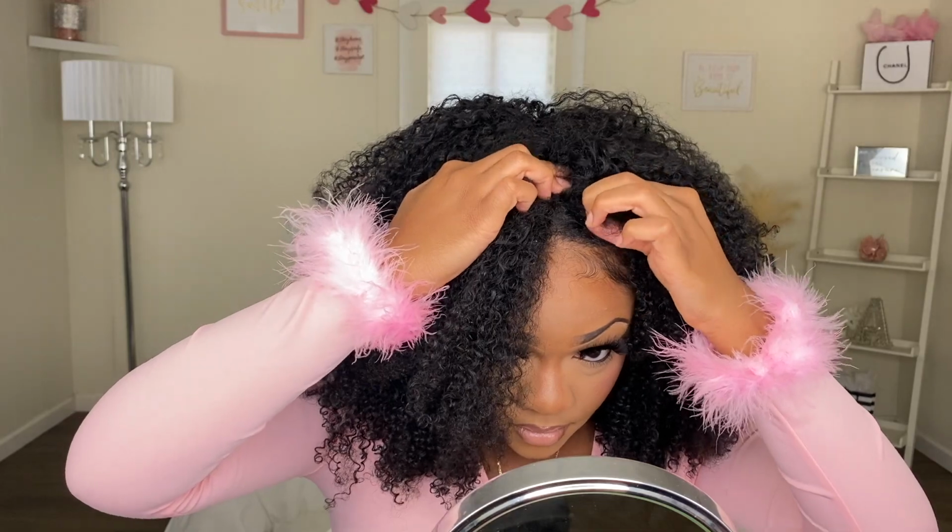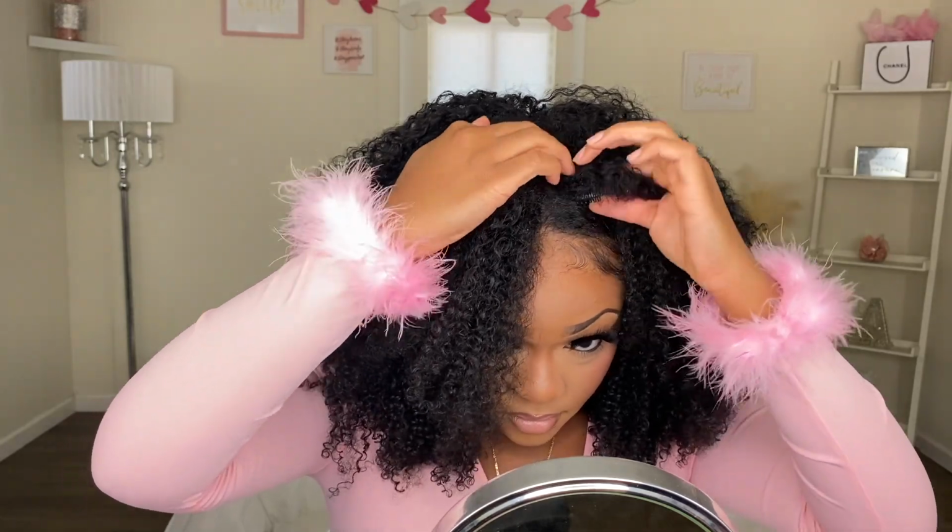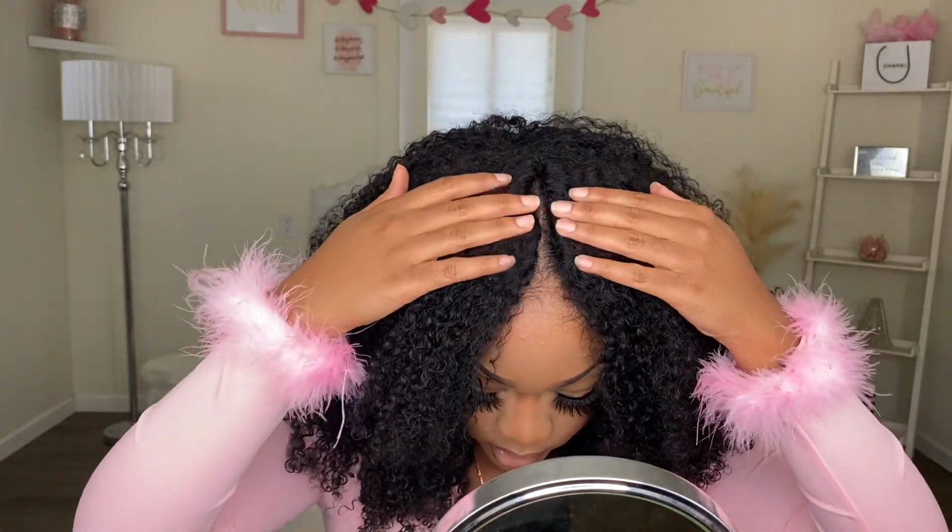Okay, y'all, so this is how the wig looks with absolutely no leave out. It's up to you guys and your preference on if you want to wear it without leave out or with leave out, but I will be showing you guys both ways on how it looks with leave out and without leave out.